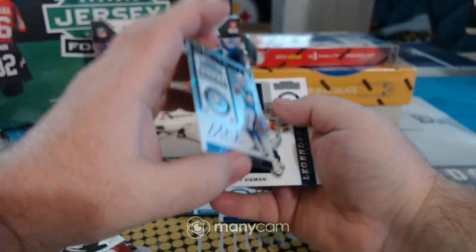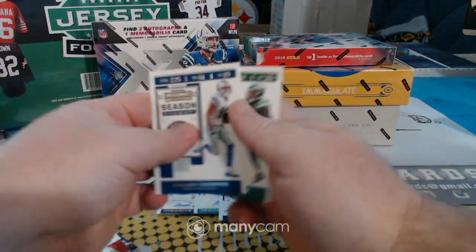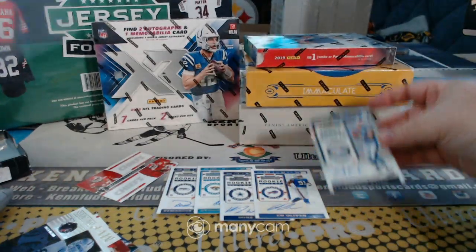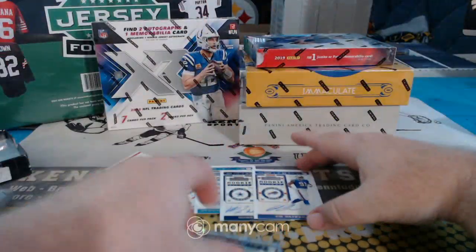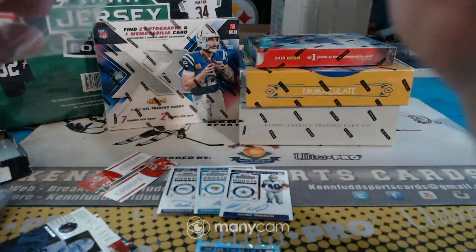For the Chargers, cracked ice, Easton Stick. Wow, it's one of the cracked ice. It's not horrible, I guess, but at least we got a cracked ice. Easton Stick, cracked ice for the Chargers.